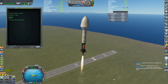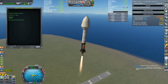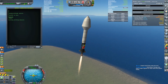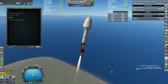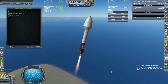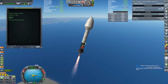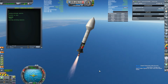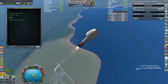Okay. But this thing is off, whether we like it or not. Find out very soon whether it's good or not. So far, so good. I was a little concerned with its stability with the fairing at the top, but I think it should be good. It's got 2 sets of the small reaction wheels inside of there. We're good.